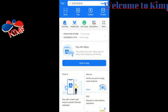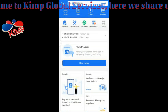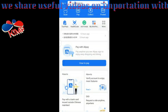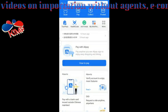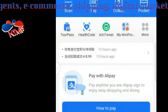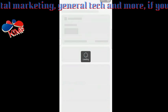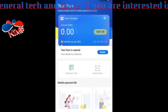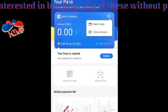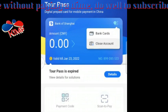Okay, so I'm going to open up my Alipay account. On this particular Alipay account, it has already been verified, like the topaz has already been activated, but I'm going to demonstrate it just to show you how you are going to do this by yourself. So this is my Alipay account right here, and I'm going to tap on the topaz and it will open up like this. You are seeing this basically because I have created this account and activated it before. So I'm going to tap on this button right here, and then it is going to open up like this. So we click on close the account.